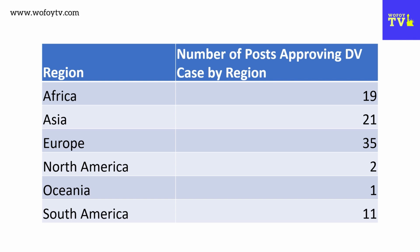Once again, Europe is just kicking the tails of all the other regions, all right? But we could all do better. We can catch up because we have a lot of embassies. So they need to step up. And then North America is 2 embassies. And then Oceania is just 1. South America and the Caribbean is 11. So this just shows you what is happening.